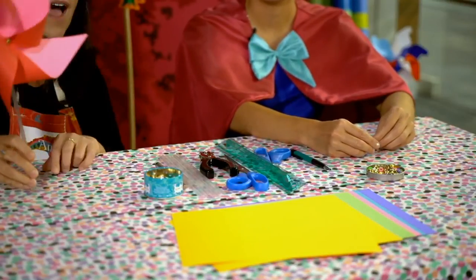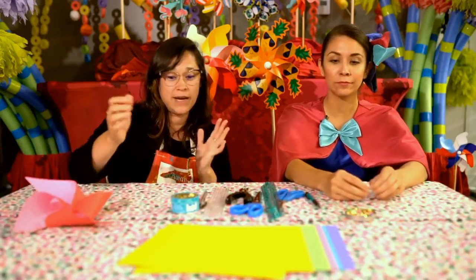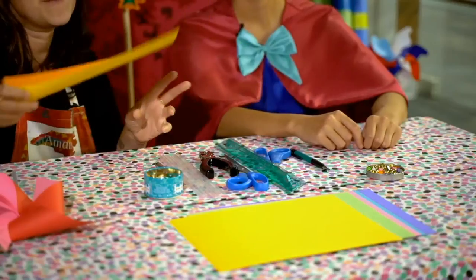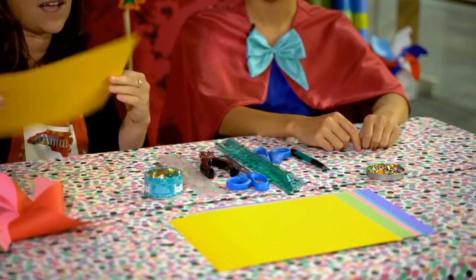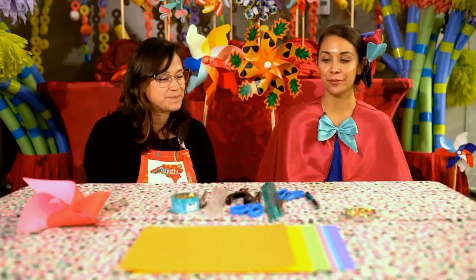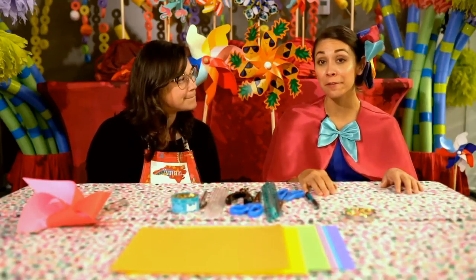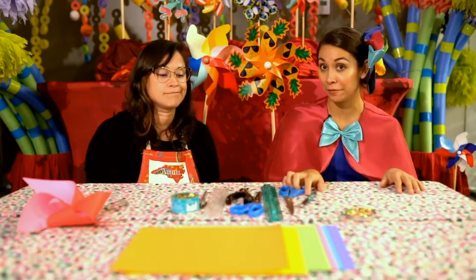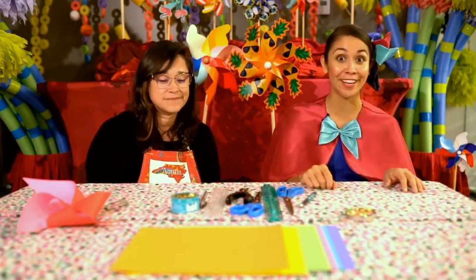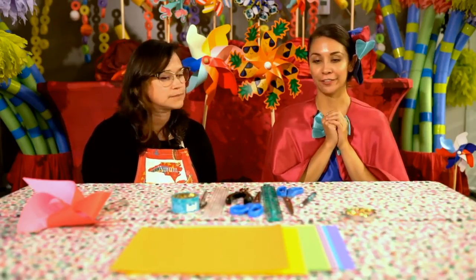I got the kind of paper that I got at Target, which is great because everyone's near Target and your mom will really want to go. So the paper I have is one side's a color and the other side's a different color, so that makes it really fun. Super fun, 3D effect. Wonderful. And like you said, all of this can be found at Target or your other favorite store. Just around your house. Yeah, anything around your house.